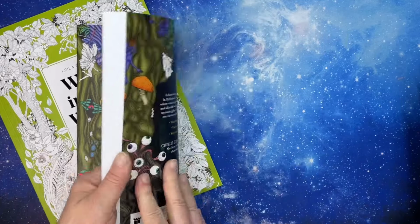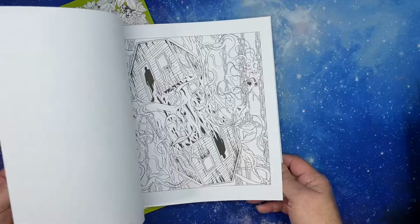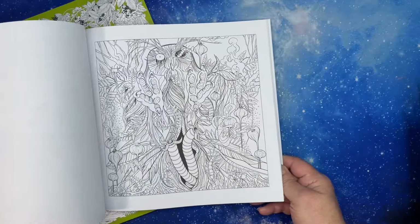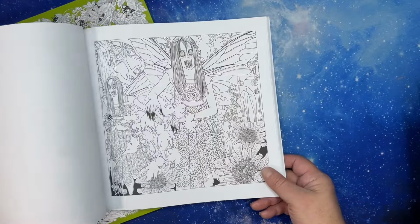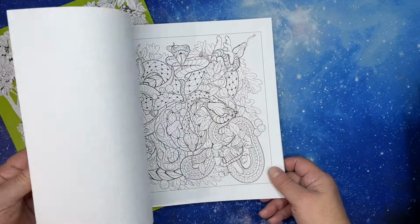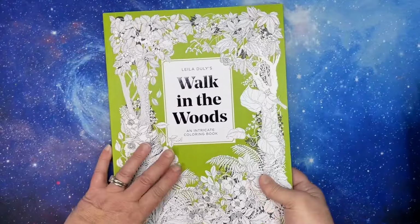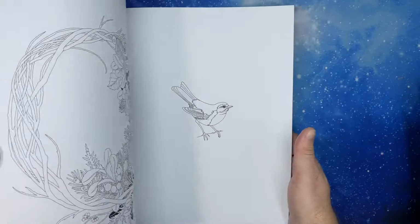I got Vengeful Forest because I'm in a creepy coloring group. I think we wanted everybody to get this book so we could do group buddy coloring in it or something. I don't remember. But yeah, I got that. And then I got A Walk in the Woods, which I had not picked up yet. This was also on the 3 for 2 sale.